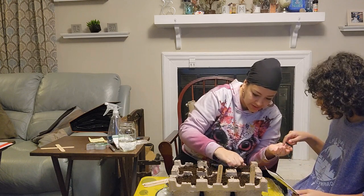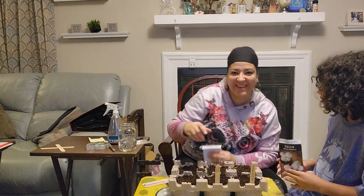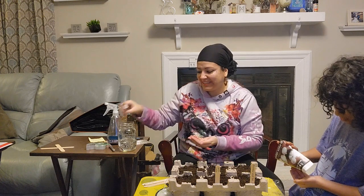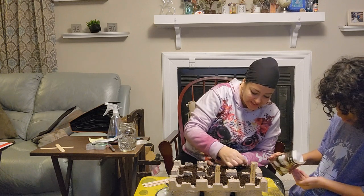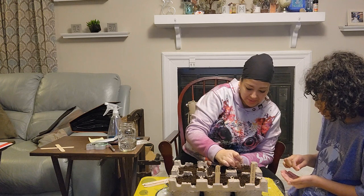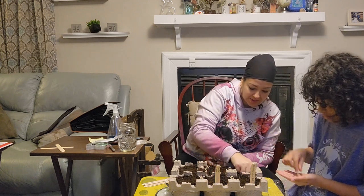And then, these are the red ones, right? What do I have here? These are the red ones. What would I do without you to keep me straight? Just be gardening willy-nilly. I'm trying to spread them out a little bit and drop them.